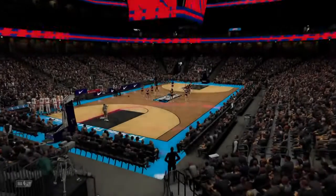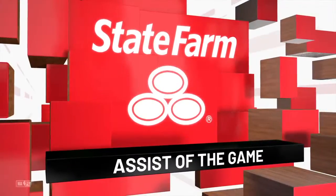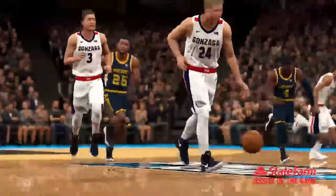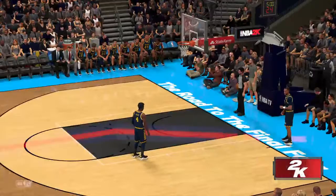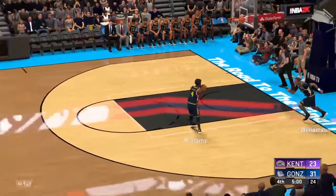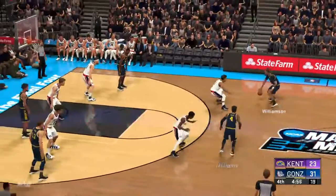And now let's go back to a play from earlier as we show you our State Farm assist of the game. And he sliced the D wide open with his feed. They had no chance to prevent that basket. Yeah, that's just a brilliant read of the defense. I mean, it was also excellent anticipation of the movement of his teammates before the pass. Just great harmony on all sides.